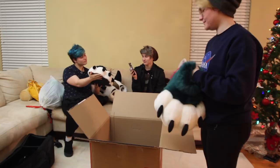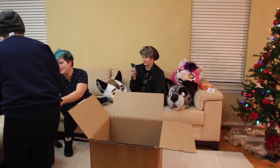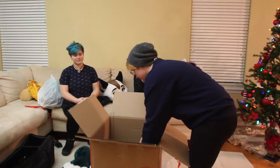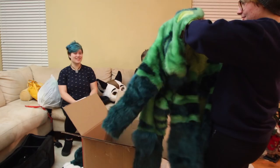Inside is lined with a... Look at this good thing. What's everyone saying? I think this is a bodysuit. Oh my god. I'm freaking out. Oh wow. What the fuck?